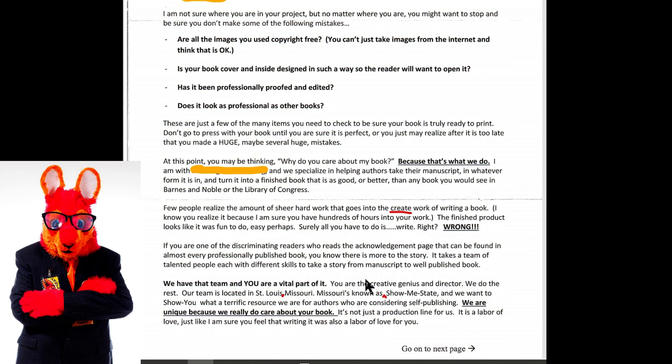Wow, startled me, lady. This character was a lady, by the way.